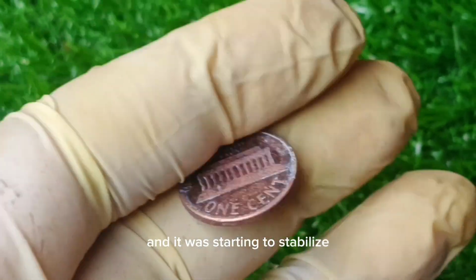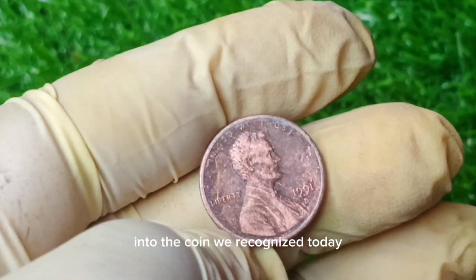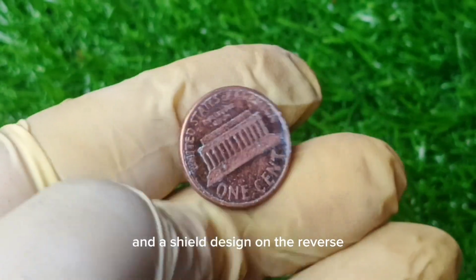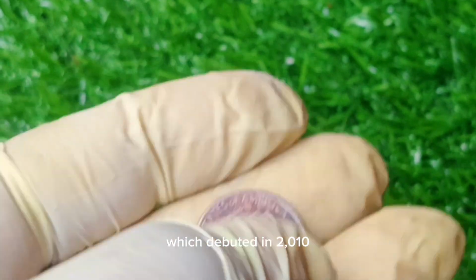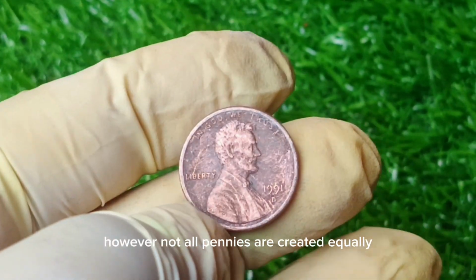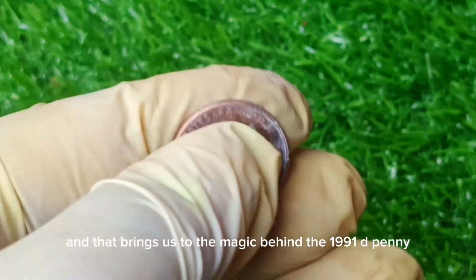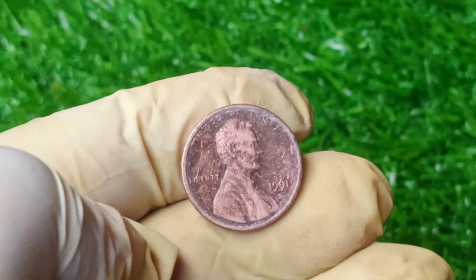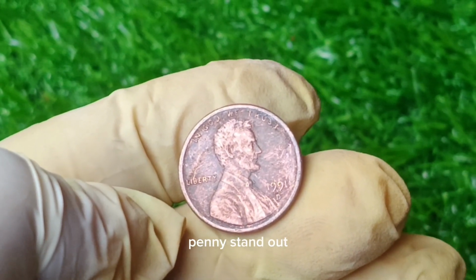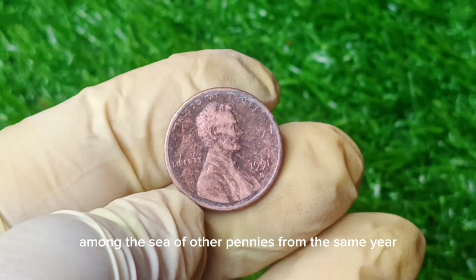it was starting to stabilize into the coin we recognize today, the Lincoln portrait on the obverse and a shield design on the reverse, which debuted in 2010. However, not all pennies are created equally, and that brings us to the magic behind the 1991 penny. So, why exactly does the 1991 penny stand out among the sea of other pennies from the same year?